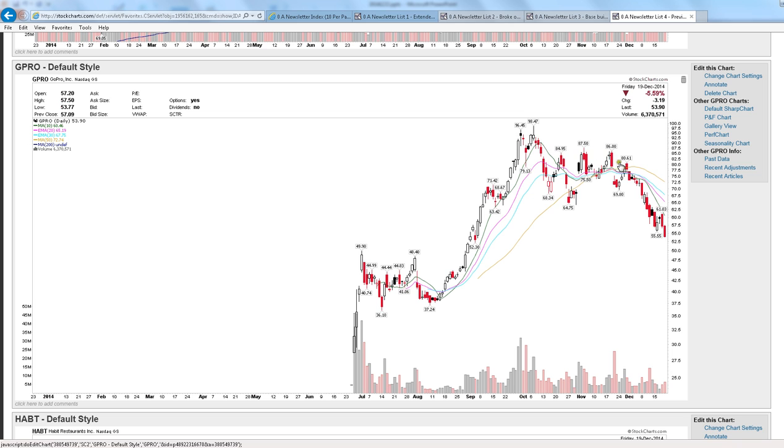GoPro is totally in downtrend. This stock previously had a very nice uptrend, breaking out from the IPO base right here at $50. A breakout at $50 went almost all the way to $98, a little below $100, but it couldn't break above $100. It just came down, made a consolidation, and broke down to the downside.